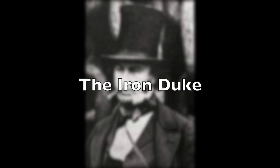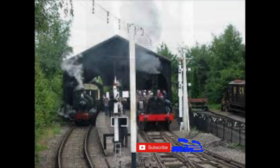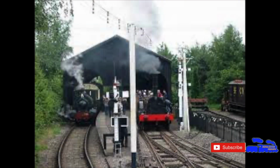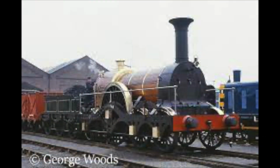Earlier in the year, I covered Isambard Kingdom Brunel and how his amazing ideas and inventions changed both the face of the railways and the UK with his amazing designs. One of Brunel's inventions was the introduction of broad gauge track. The wider gauge allowed for the engine to run at higher speeds a lot smoother. Today, we have the pleasure of looking at one of his broad gauge engines, the Iron Duke.